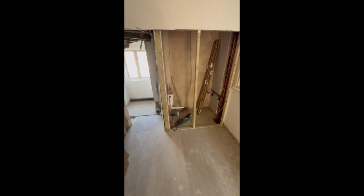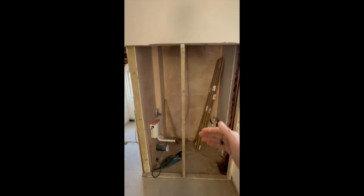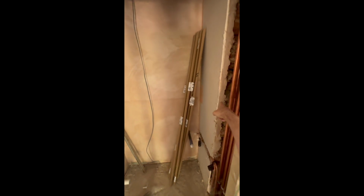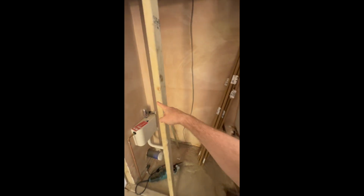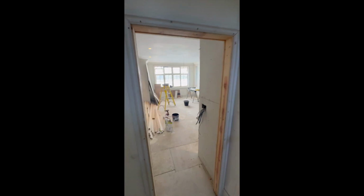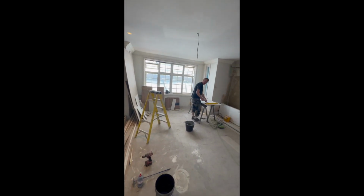actually moved the ground floor loo to this space here, which was actually dead, but also there was brickwork here up to this point. So we actually reclaimed that, which in this part of London is actually worth quite a lot of money. As we come up through the property, we're entering into the master suite.